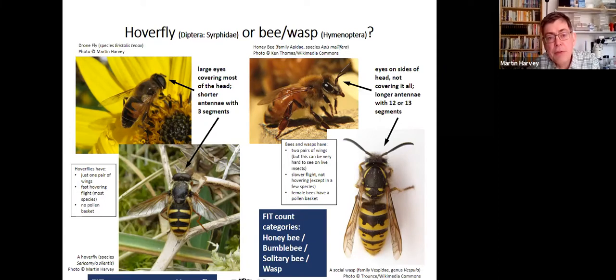There are some other differences, and one of the things that all the books will tell you is that flies have one pair of wings, whilst bees and wasps have two pairs of wings, and that's absolutely true, but it's quite hard to see on a living insect in the field. The bees and wasps often have their wings overlapping or even rolled up a little bit, and it's not always very easy to tell whether you're looking at one pair of wings or two pairs of wings, but if you get a good view of the wings, that can certainly help as well. But the antennae and the eyes, I think, give you the first clues.